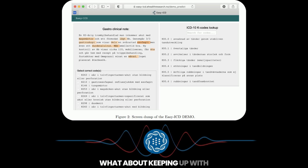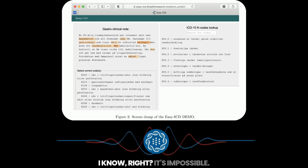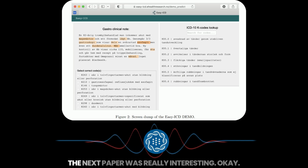Right. What about keeping up with all the new medical research? I can't even keep up with my social media feed. I know, right? It's impossible. Like, forget all the medical studies coming out every day. Exactly. There's just too much. There is. So this is why I thought the next paper was really interesting.